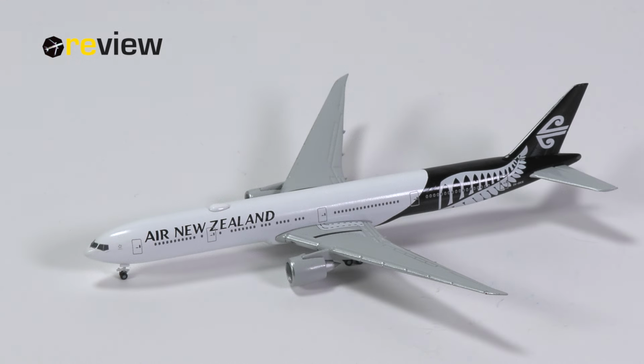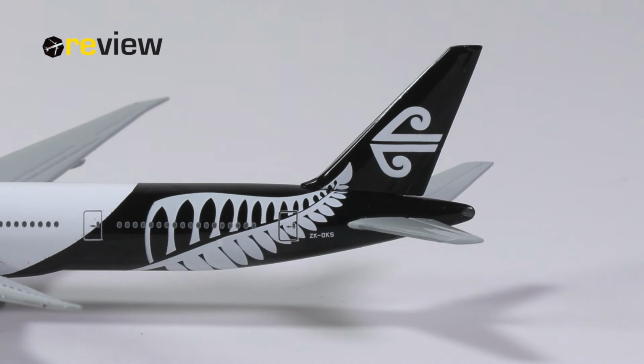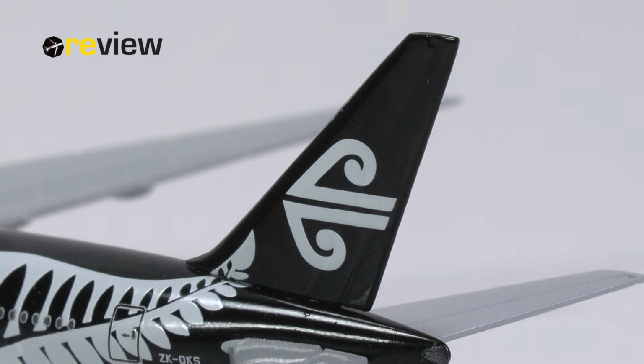And back in 2020 Herpa created this aircraft model for us, interestingly enough right around the time when this aircraft was actually sent to storage in real life, of course due to the pandemic, from which it returned into active service in 2022. But now let's find out what Herpa has managed to do with this aircraft model, and we start our tour around it with a look at the tail section, where we on the vertical stabilizer have the iconic Air New Zealand branding.